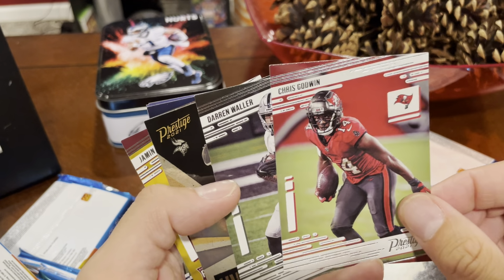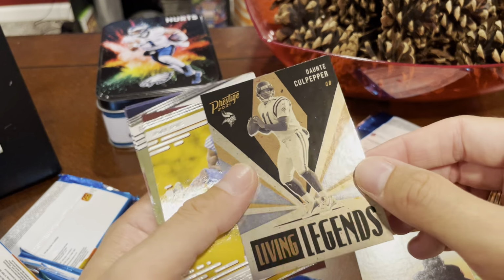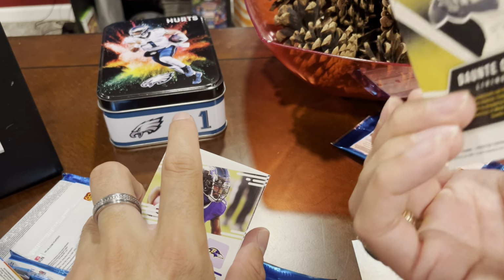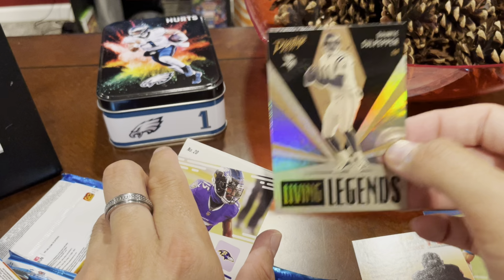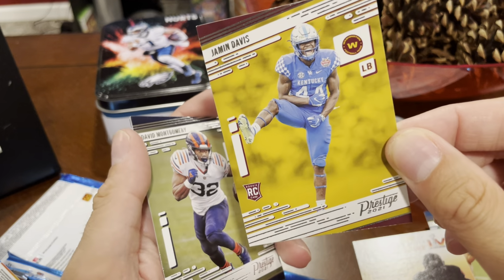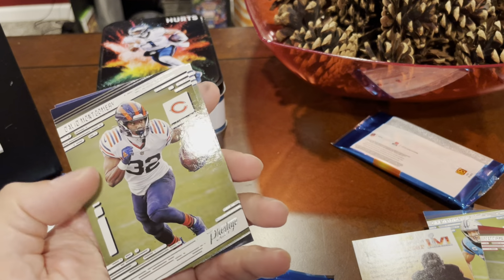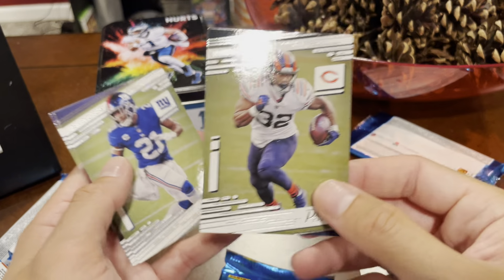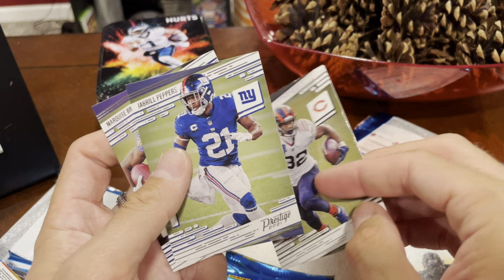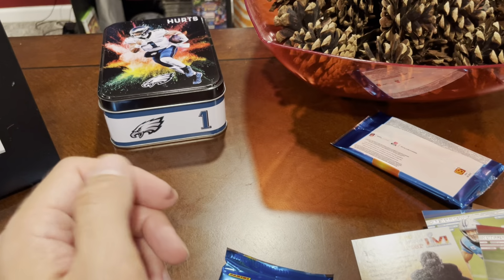All right, we have Chris Godwin. Darren Waller. Living Legends, Daunte Culpepper. That little insert here, is that numbered? No. So we have a Daunte Culpepper. We have a Jamin Davis from the Washington Commanders. We have David Montgomery, that card that we had the insert refractor before. We now have the base card of that. We have Jabrill Peppers and Marquise Hollywood Brown.